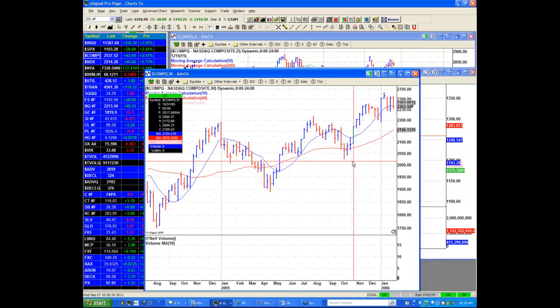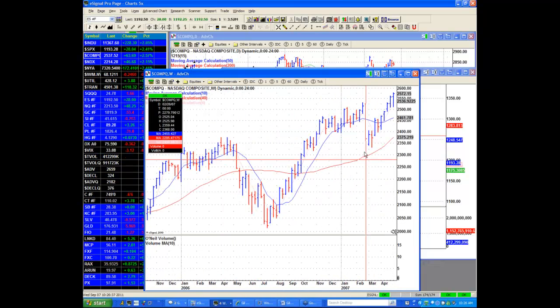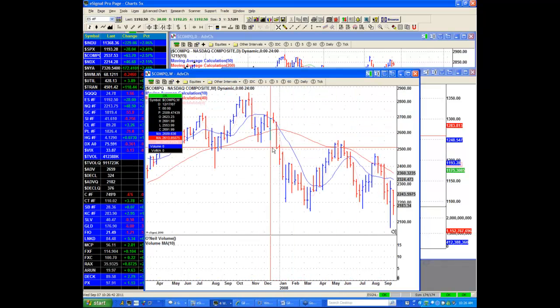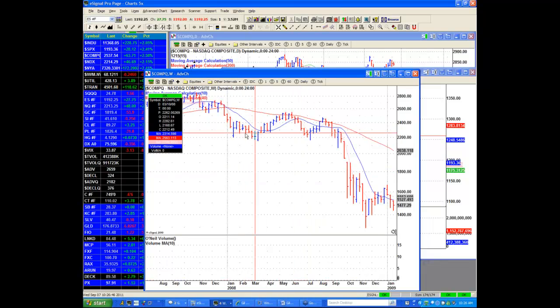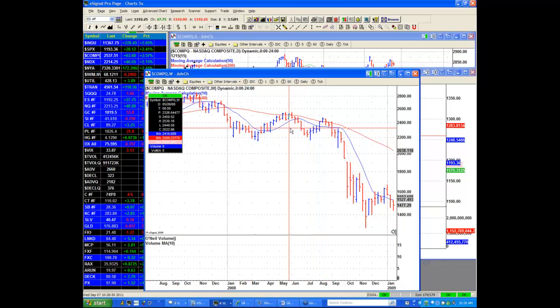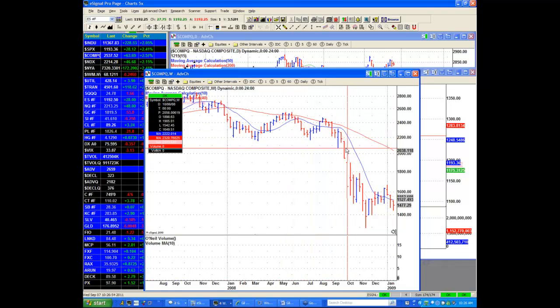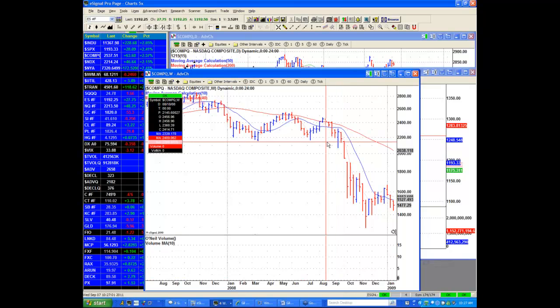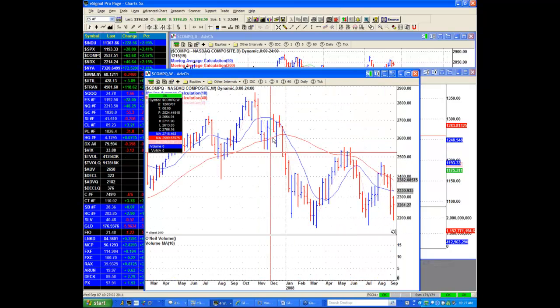You go back, 2000 is similar to that, but the top in 2007 is the most recent example we have. You can also see here, when you break down again, you reach a low, and then you spend several months, in fact most of 2008, just going sideways. If you're even trying to short some of this, it's going to drive you nuts. Going long will probably drive you even more nuts. And then you finally break down. This is the time to get short.